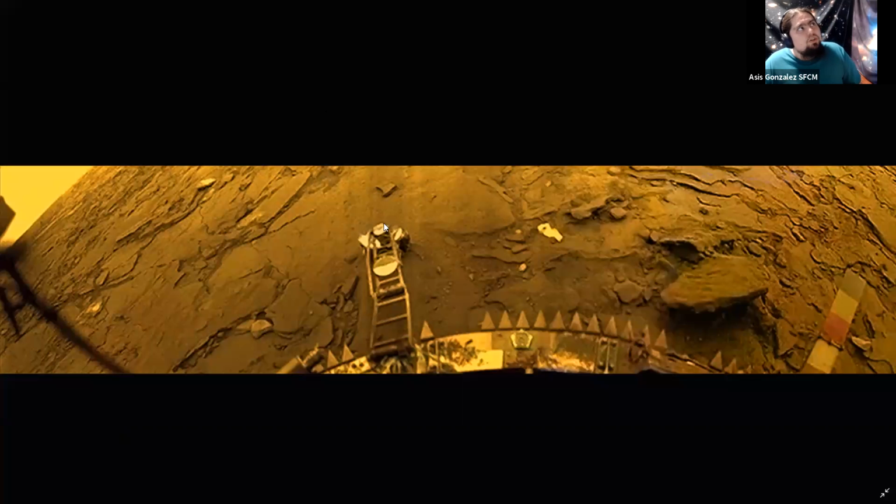This is an actual picture of the surface of Venus. It's taken by Venera 14. This robot that took this picture lasted 57 minutes before it melted. The ground on Venus looks yellow in this picture, but it's actually black. It is made of basalt, lava rock.